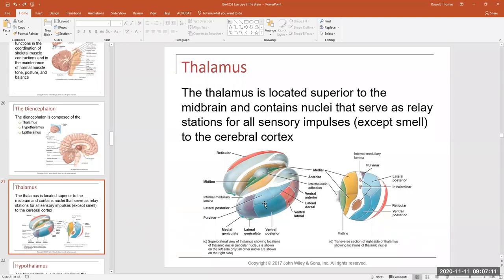stimuli except for the sense of smell, olfaction. Vision, taste, tactile stimulation, pain, all sorts of stimulation. Everything except for our sense of smell comes up to the thalamus, and then the part of the thalamus responsible for that particular stimulation sends that sensory input to the appropriate part of the cerebrum. So this thalamus is a big sensory relay center, is basically what it is, for everything except for smell.